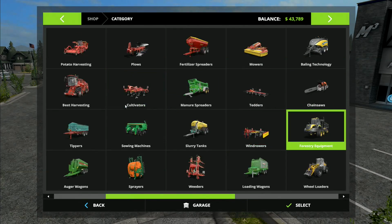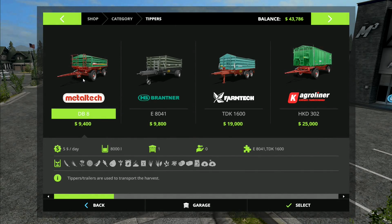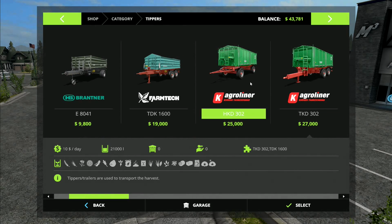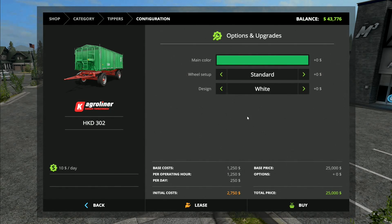And I just wanted to have a look at the other trailers, because we've got one small tipper. We've got this one at the moment, which takes 8,000 litres. I mean, 8,000 is not too bad, but I'd like something with a bit more oomph to it. This one here takes 21,000. Now that is quite a trailer. So what I'm thinking is we get that trailer. That one does have a rear hitch as well, I believe. Does it have a rear hitch? Wheel setup standard. Wide tyres. Design white colour. Right, wide tyres are an extra 400.